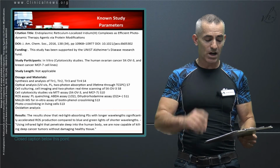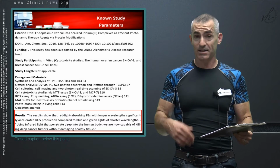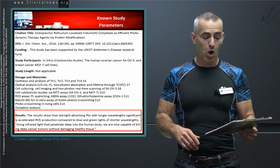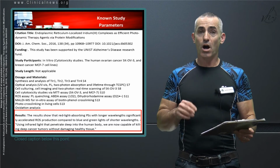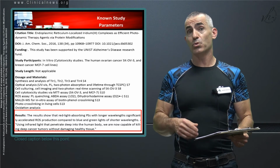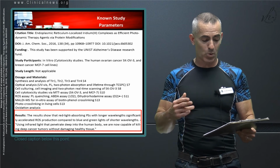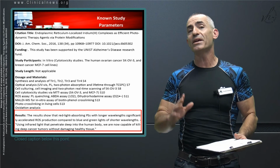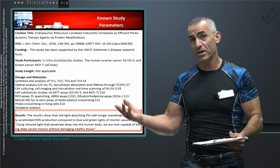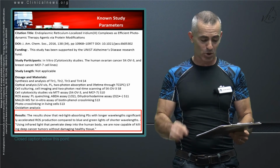Results as follows. The results show that the red light absorbing photosensitizers, in this case infrared, with longer wavelengths significantly accelerated ROS production. Remember we said ROS is reactive oxygen species. This was compared to blue and green lights of shorter wavelengths. Now this is their word, and I end it here because you really can't add any more to it than what they already did. This is in their words, from the researchers' words.